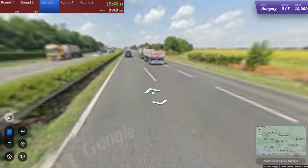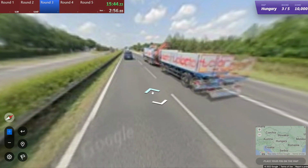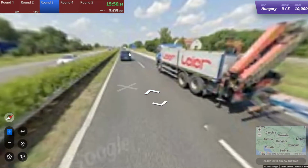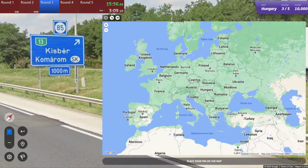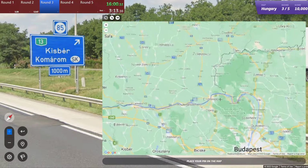It's 83. Apparently there's just nothing on this road that's worth mentioning. There we go. The 13. There's our 13. Kisper and Komaron, so near Slovakia. So the 13 exists after all.